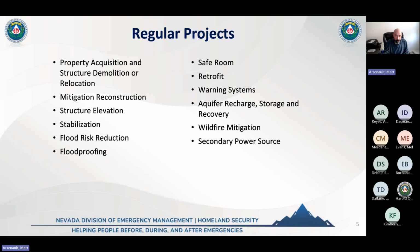And then I'm going to break down each of these project types with maybe one or two to three sentences to give you more of an explanation of what I mean by, say, stabilization.